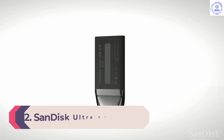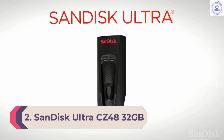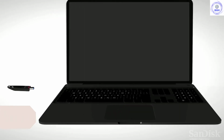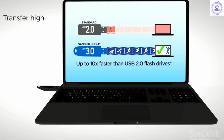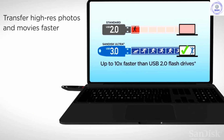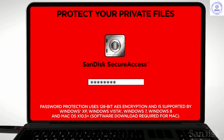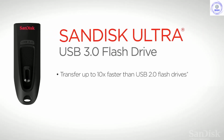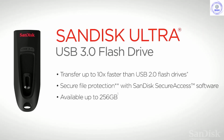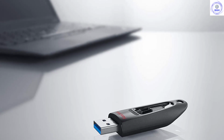Number 2. SanDisk Ultra CZ48 32GB. For the ultimate performance per dollar, check out the SanDisk Ultra CZ48 32GB. Even with its budget pricing, it logged an impressive 166 MB maximum read speed in our tests, outperforming almost everything else in this price range. The drive allows for a 5GB movie file to transfer to your computer in only 30 seconds. Surprisingly, despite the drive's low price, the plastic material's quality seems reliable and strong.